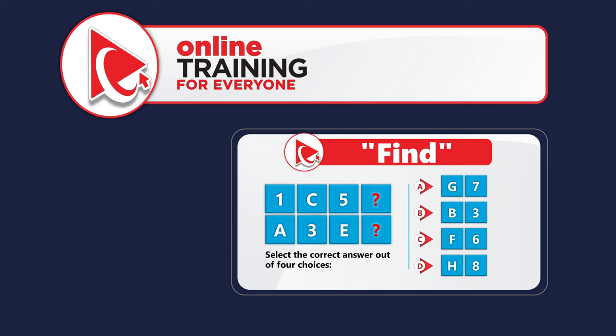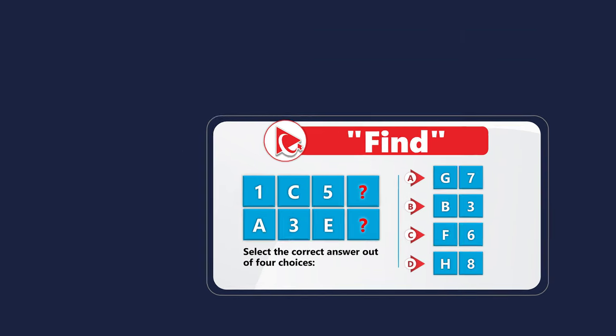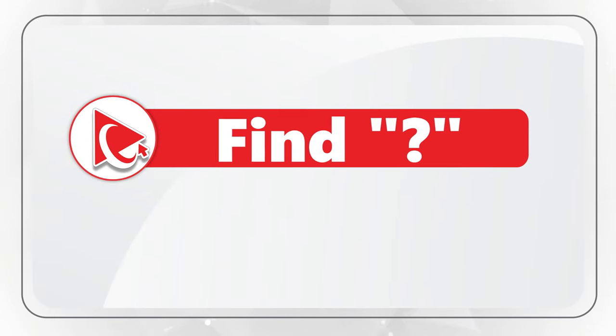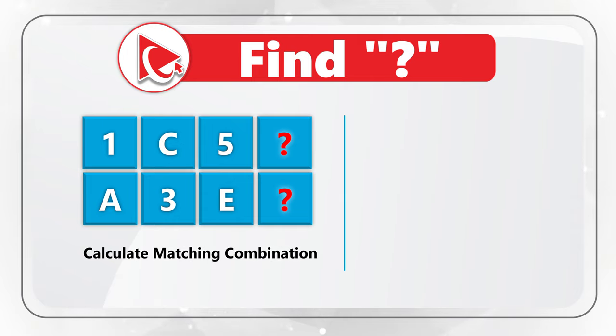Calculating missing items is one of my favorite questions, especially considering the fact that calculations are very simple. You're presented with 2 rows of values. The first row contains values 1, C, 5, and then comes the missing value. And the second row contains values A, 3, E, and then comes the missing value. You need to select the calculated combination out of 4 different choices.